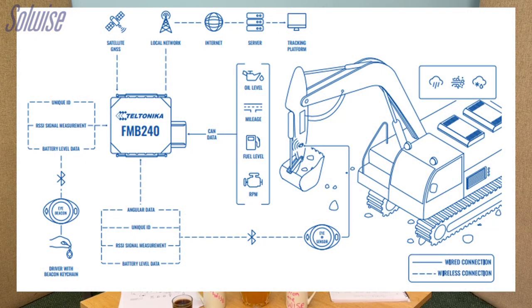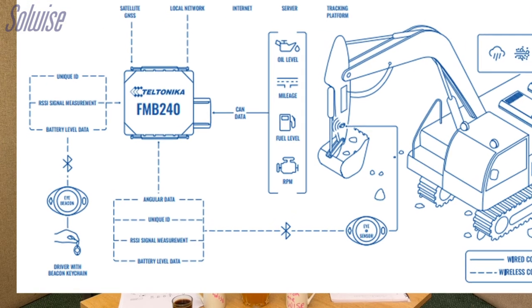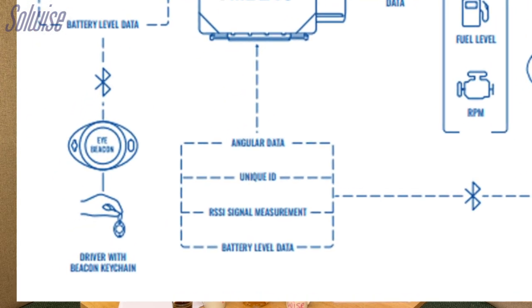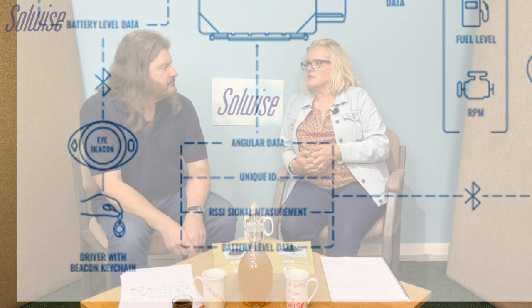Could you put them on people, do you think? You could put them on people, and I believe one of the applications mentioned by Teltonika is actually to put them on a keyring. You could actually monitor people. If you were doing that on a building site, for instance, you could see which person has got which drill and where it is.